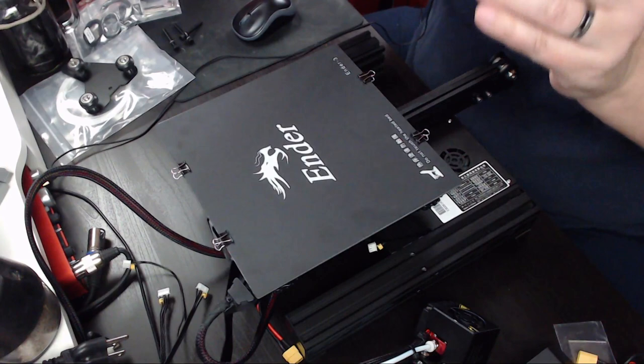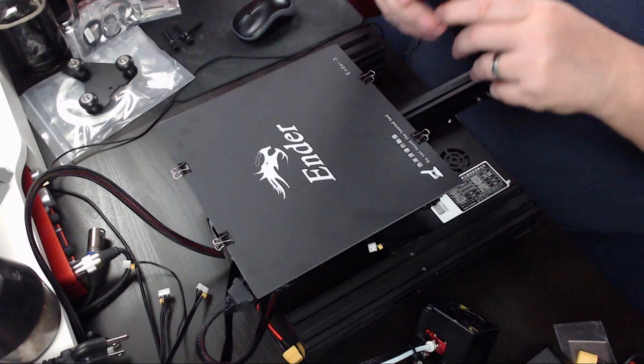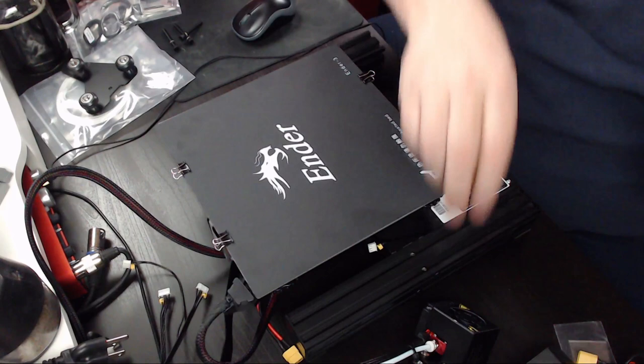Now, is that straight? I don't know. That's probably not very straight, but we'll figure that out. Okay, we need one of these to go in over here. Now, here's going to be a challenge. How do you tell which one goes on which side?